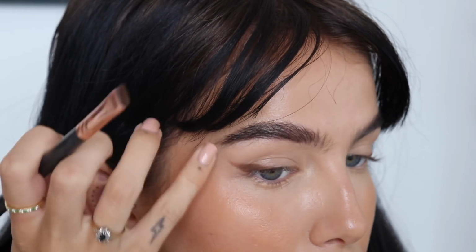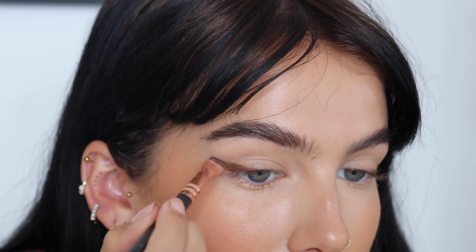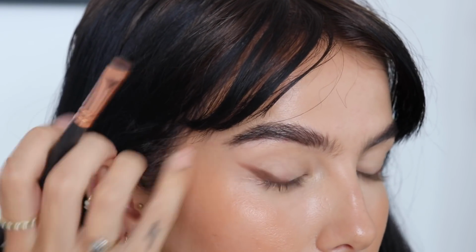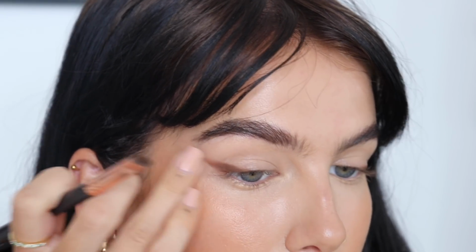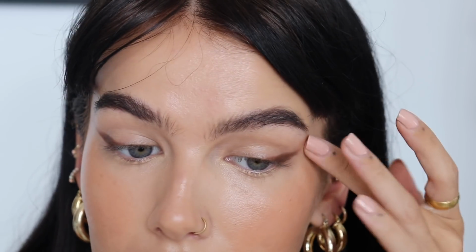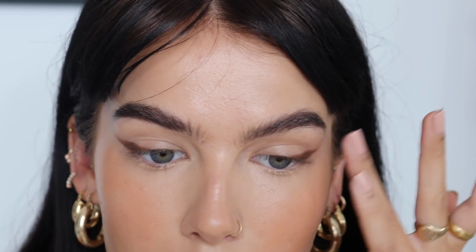I tend to start with a brown as well, because I just find it easier to map out the shape, and then I go in with a mixture of black rather than a harsh black. I just think it's a little bit more flattering on my eyes. Quite often I won't even mix any black in, sometimes I will just leave it like this. I do love a brown liner, I just think it's that little bit softer.